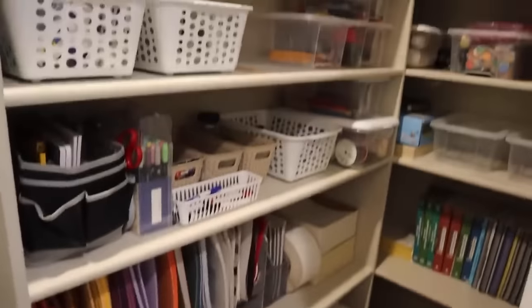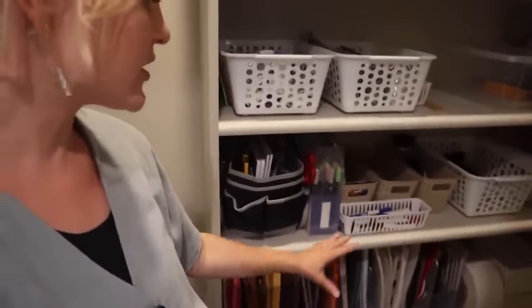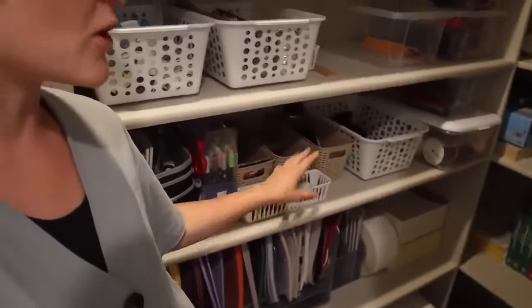Awesome! And guys, this is the closet. That took me way too long to organize. I'm not even gonna tell you how long. And the closet that the kids are not necessarily allowed in. But we have papers here, supplies, craft stuff, beads, all that kind of stuff, so that when they wanna do something, I can come and get it out for them. And hopefully it stays organized throughout the school year.